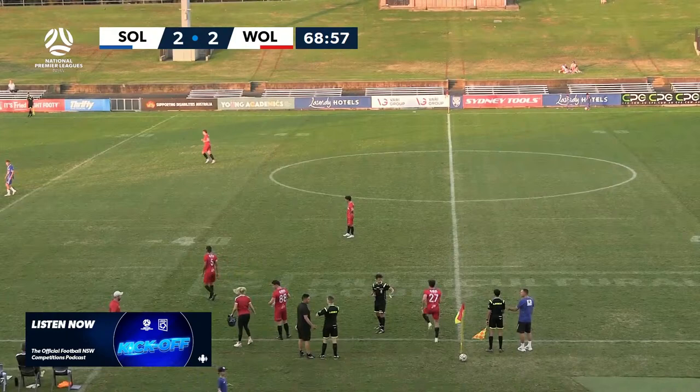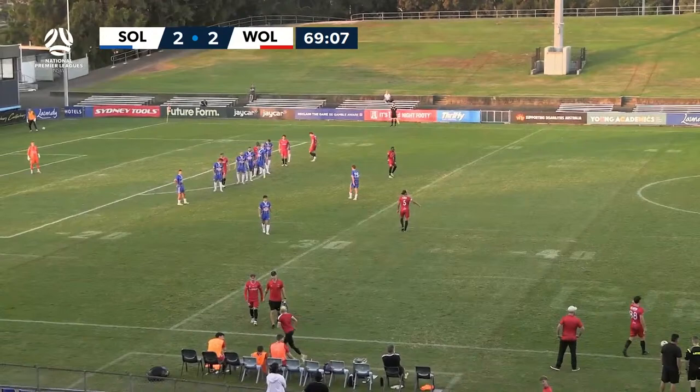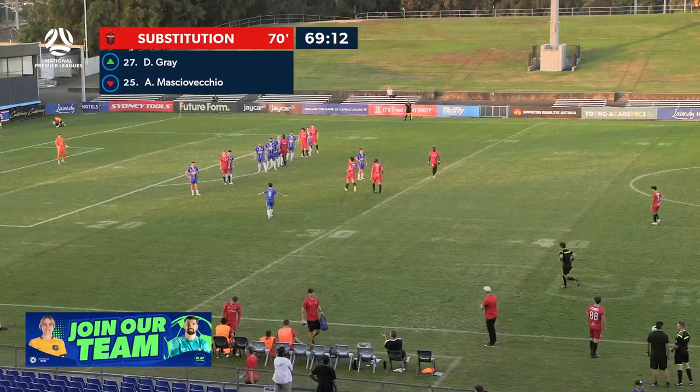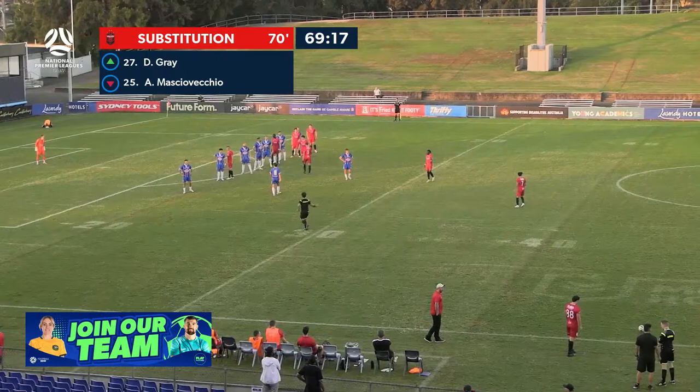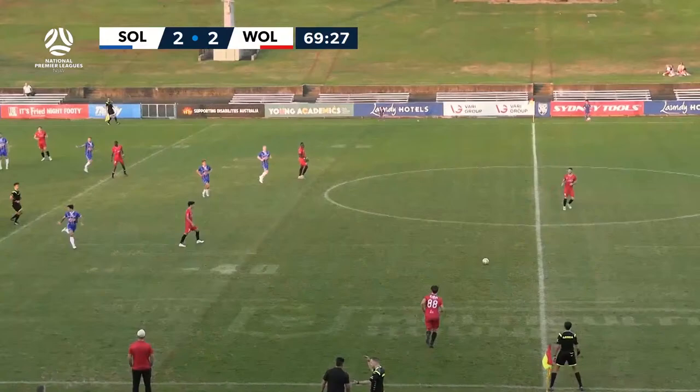The Wolves are going to bring on another, I think the second substitute. So number 27, Damon Gray, is going to enter the field. Is he replacing Mashiveka, who just came on? Is it a substitute being subbed? Well, Mashiveka sitting down. Didn't see an injury, but it doesn't look like he's going to come back, so that's an unfortunate one for Mashiveka, who just came on. You don't often see that, the substitute being substituted. We hope Mashiveka is okay.